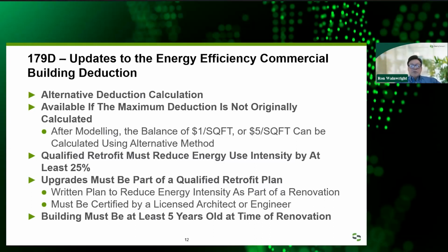Now, we talked a little bit about retrofits. So when you think about a qualified retrofit of an existing building, it still must reduce the energy use and the intensity by that 25%. So remember the old standard, which we'll highlight a little bit, was 50, and as Bill highlighted, it's new at 25. Also, upgrades must be part of the qualified retrofit plan now. So there has to be a written plan to reduce the energy intensity as part of that renovation of an existing asset. And it also must be certified by a licensed architect or engineer when we think about the retrofit plan, specifically if it's a written plan. Now, in this case, the building must be at least 5 years old at the time of renovation.